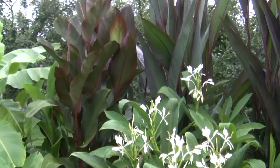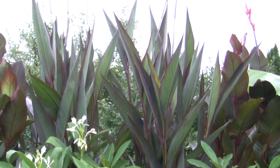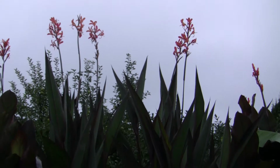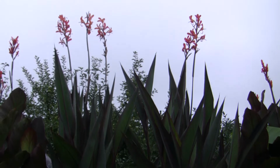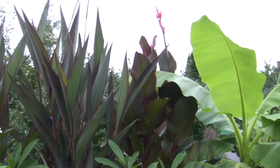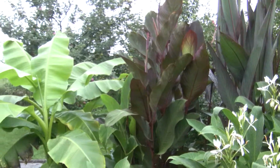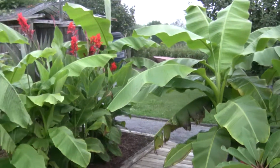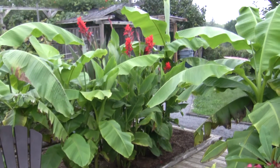In the back we've got the cannas. These ones are called Bird of Paradise. Go way up, there's some flowers up there. And that would probably be 8 to 9 feet tall to the top of those flowers. King Humbert over here. Another King Humbert. Another banana. And the bed over here too is bananas. Bananas and cannas.